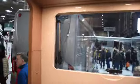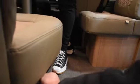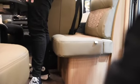Storage area. Is there another one on this side? No, that's just a heater vent. Flat stairs. It's so empty. It's so empty. Pulls out. Oh, okay, it's a storage area.